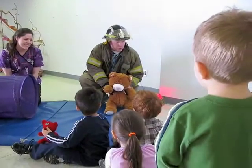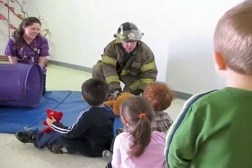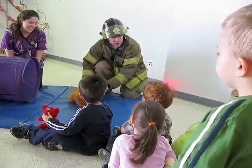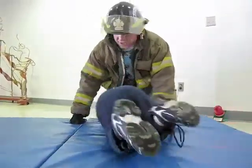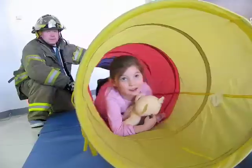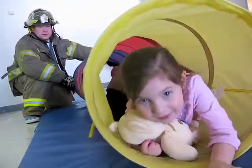One booth this year is the fire safety booth. They're teaching them how to stop, drop, and roll, and also how to crawl to the door, because we always want for fire safety small children to stay close to the ground, because that's where the air is the best in a fire, and to touch the door. In order to do that, they teach them to go through this little tunnel.